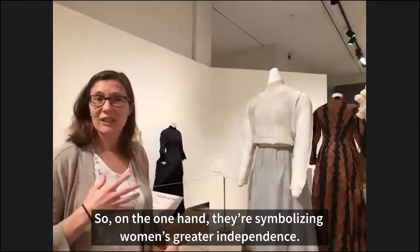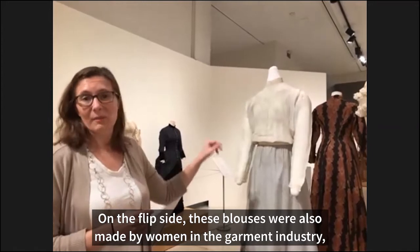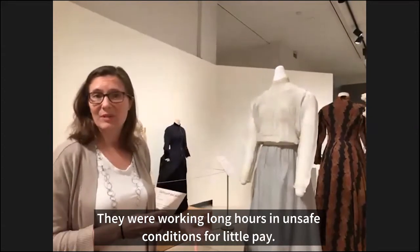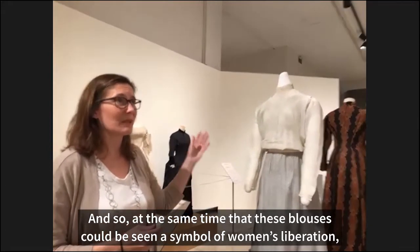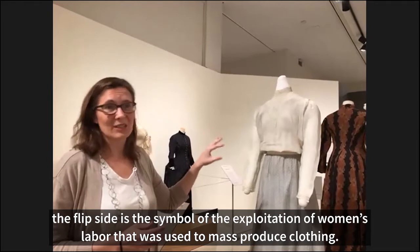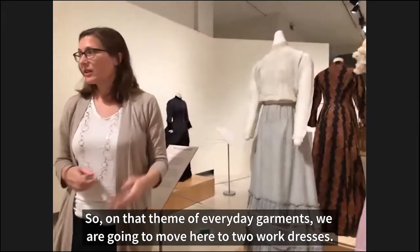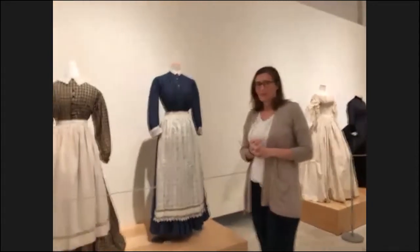So on the one hand, there's symbolizing women's greater independence. On the flip side, these blouses were also made by women in the garment industry, and they're often working in factory conditions or sweatshop conditions that are less than optimal. They're working long hours in unsafe conditions for little pay. And so at the same time that these blouses can be seen as a symbol of women's liberation, the flip side is the symbol of the exploitation of women's labor that was used to mass produce clothing. So on that theme of everyday garments, we're going to move here to two work dresses.